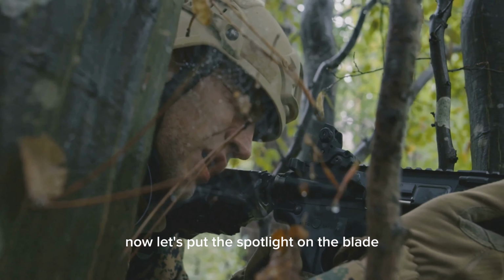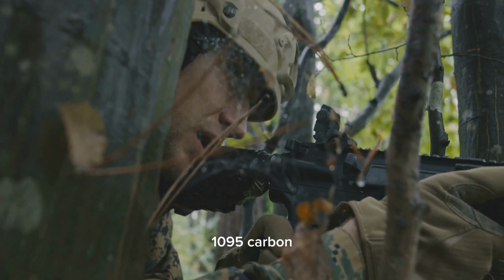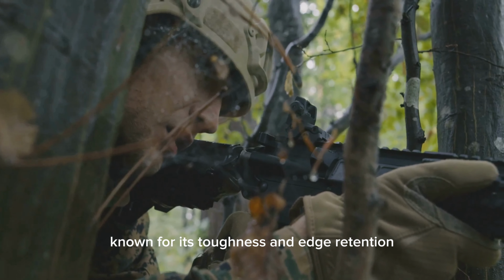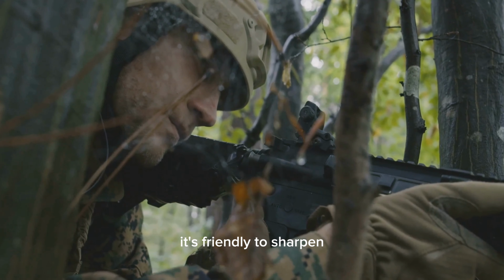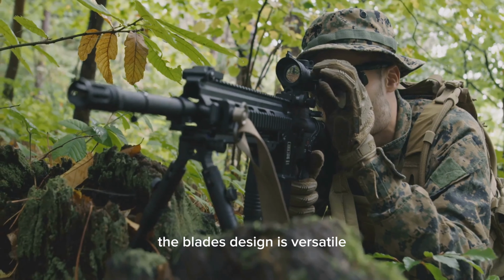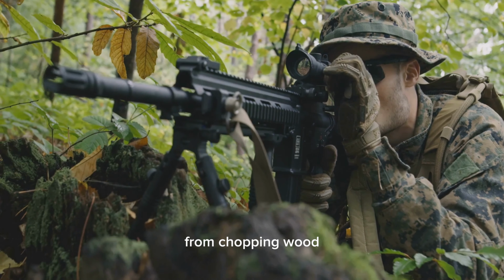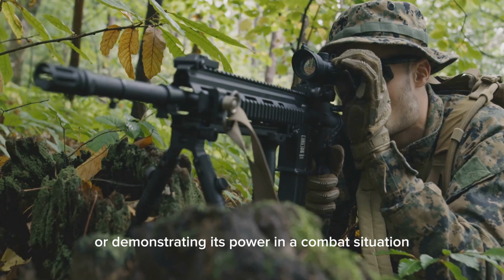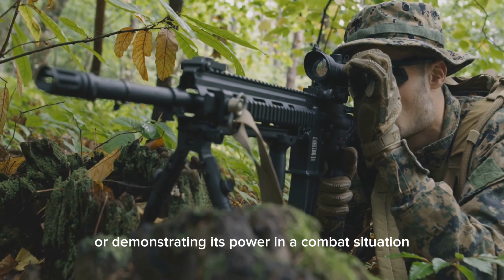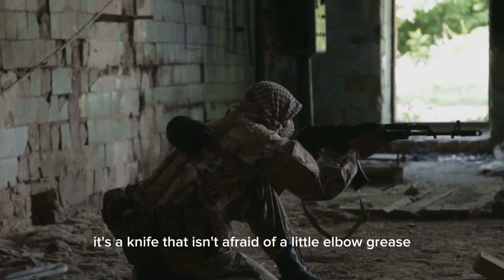Now let's put the spotlight on the blade. The Rat 7 features a durable 1095 carbon steel blade known for its toughness and edge retention. It's friendly to sharpen, ready to endure heavy use without breaking or chipping. The blade's design is versatile, suitable for a range of tasks from chopping wood to preparing food or demonstrating its power in a combat situation. It's a knife that isn't afraid of a little elbow grease.